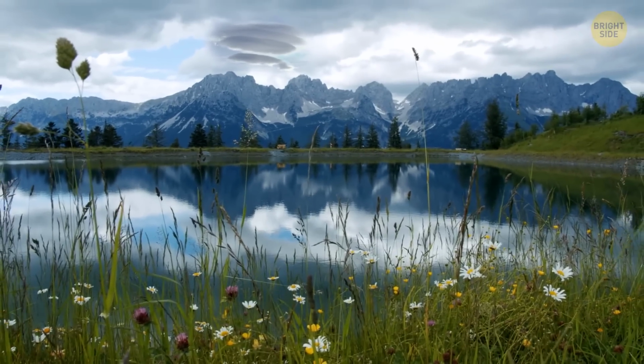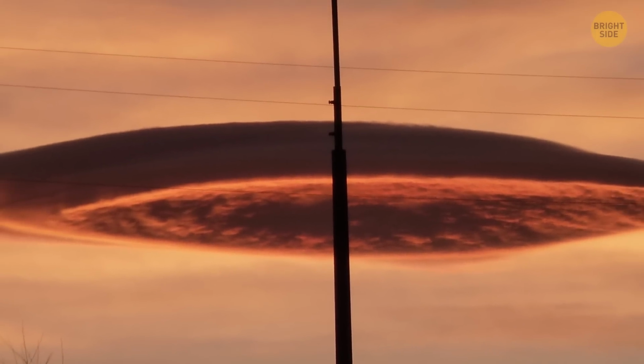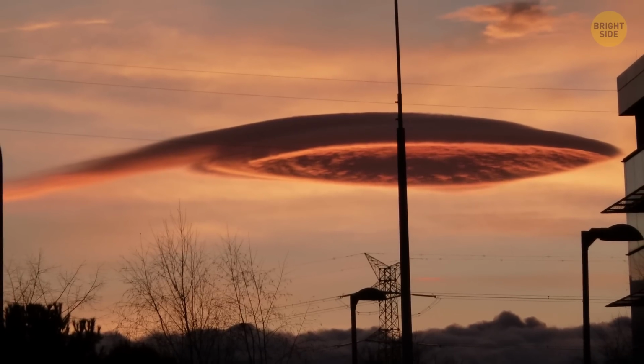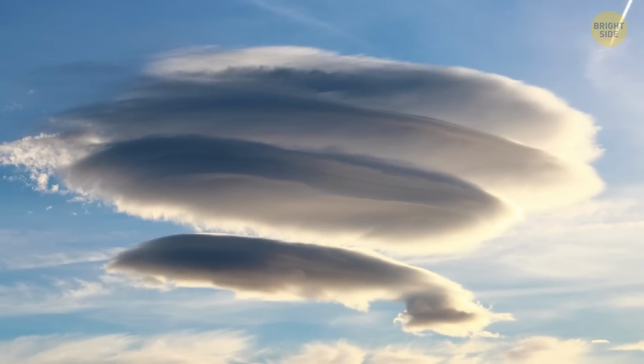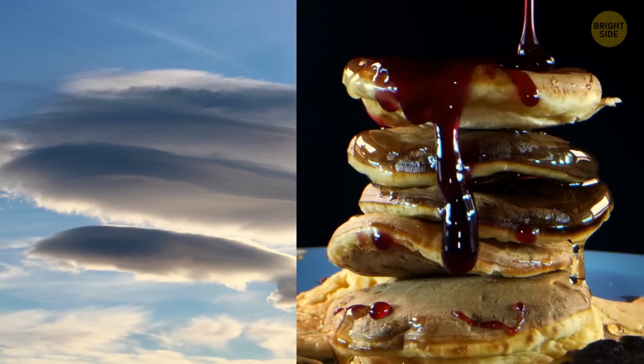Now we have a solo riding cloud. It can occur in different parts of the world. Here we see a picture taken at Bursa, Turkey. This orange-tinted saucer-like cloud amazed and kind of scared people. We can relax, it was just a lenticular cloud. Think of this one as a pancake.